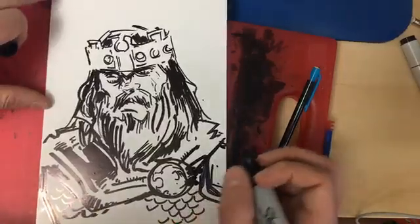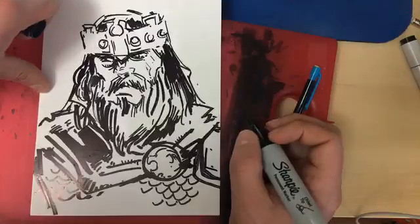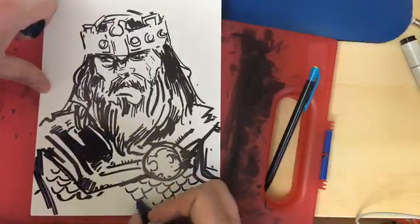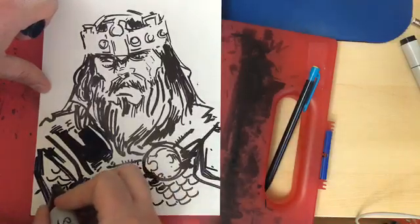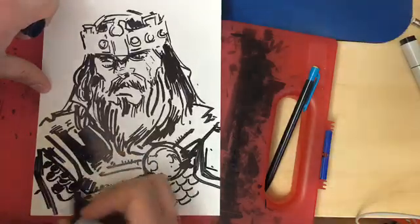I'm not putting that hand in there. Need to load up on Conan cheapies. Yeah, you do. Oh, come see me, man. I'll hook you up. I will hook you up. That's right. Our light source is over there, so I don't want to shade too much of that chainmail stuff.